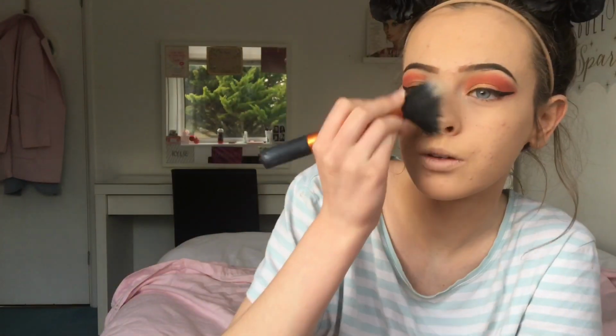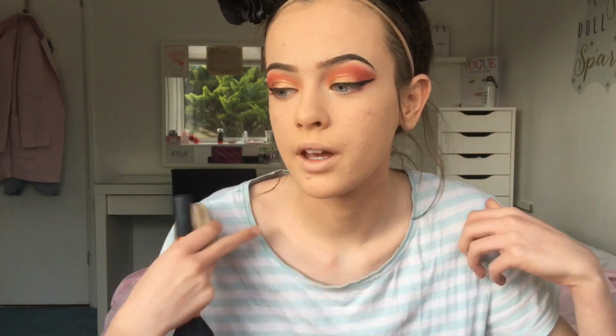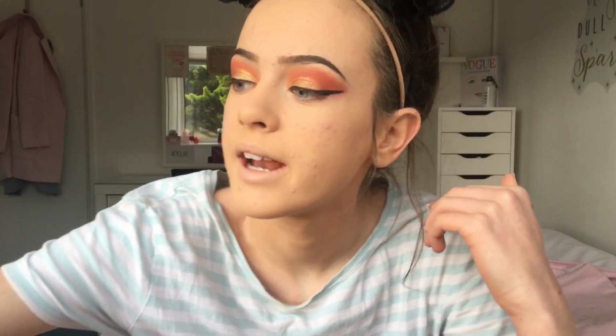I still feel like I look a bit cakey around here, but that's just because of my spots. My spots make everything look cakey. I need to get my Dior foundation now. That was the best foundation I've ever used. Okay, right now.